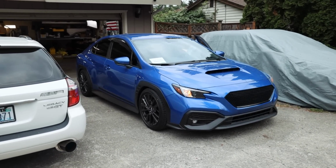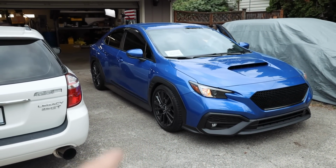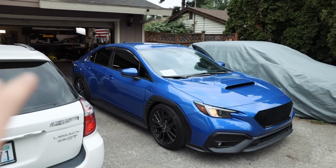Honestly, I'm starting to like it. I think it's looking pretty good, actually. The sport grille does add a nice effect. The wheel spacers and lowering it definitely changes the look. The tint makes a huge impact on the car.